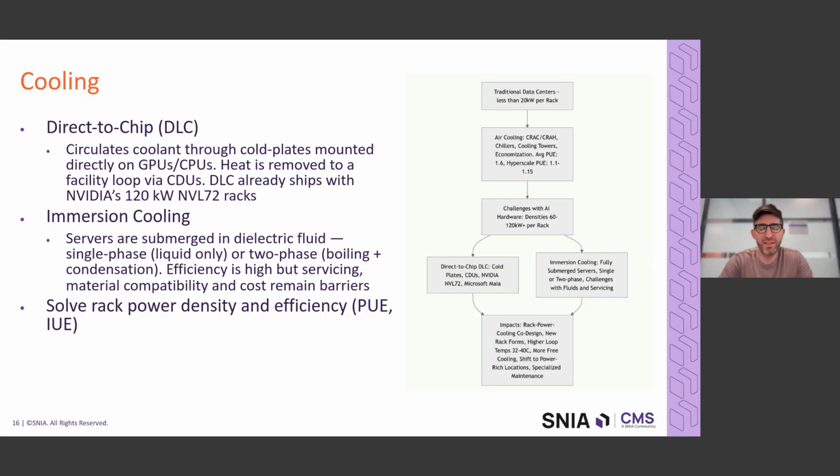But really, and it took me a while to understand this, the move to density and to high megawatt racks forces the need for liquid cooling, this direct to chip. Immersion is also extremely dense, and you basically get a 2-for-1. You solve this rack density problem, but you also solve the efficiency problem and the PUE, because now you've deleted the fans, you've made it more efficient.